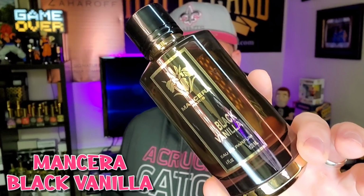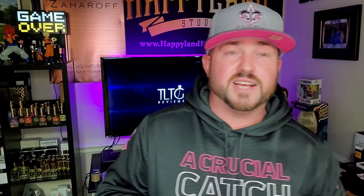Alright fellas, this is definitely going to be a challenging one for some of you. For those of you that don't mind a strong floral fragrance, a feminine touch in the opening, you'll love this one because the dry down is amazing. It's another one from MANCERA, Black Vanilla. So they have a white peach with a strong jasmine that gives this one a very feminine opening.